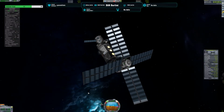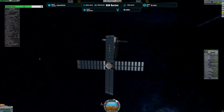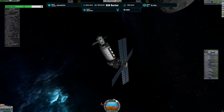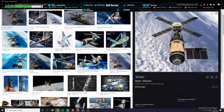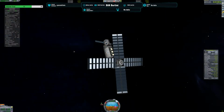Oh, that's because I've got it set to pro grade still, sorry. And there we go. Now you might recognise this as looking a bit like Skylab, and that's the plan. Pretty much. I'll show you a picture of Skylab. There you go. I mean, it's not the same by any stretch of the imagination. But, yeah, that's how it's supposed to look. That's the inspiration for it, anyway.